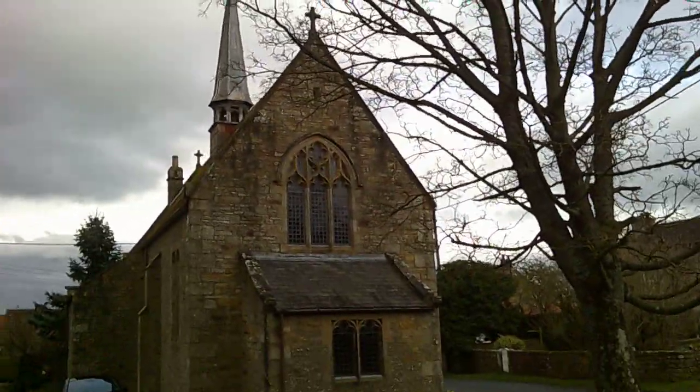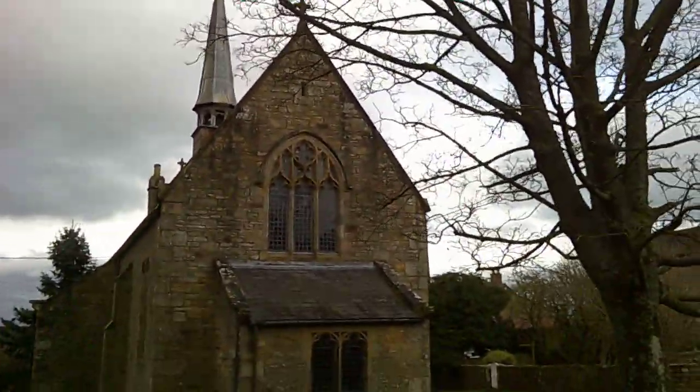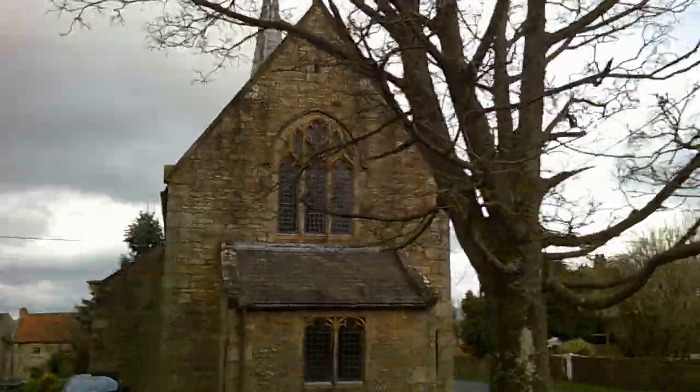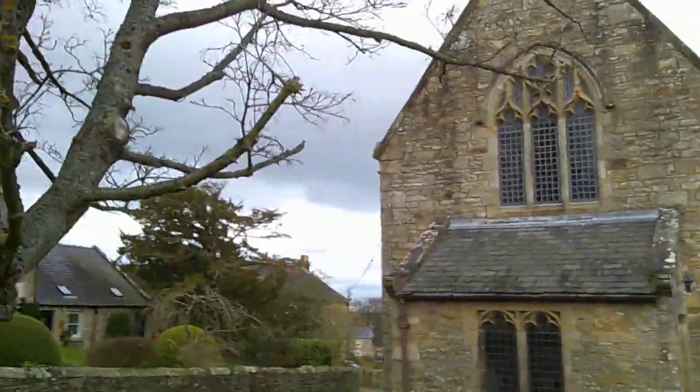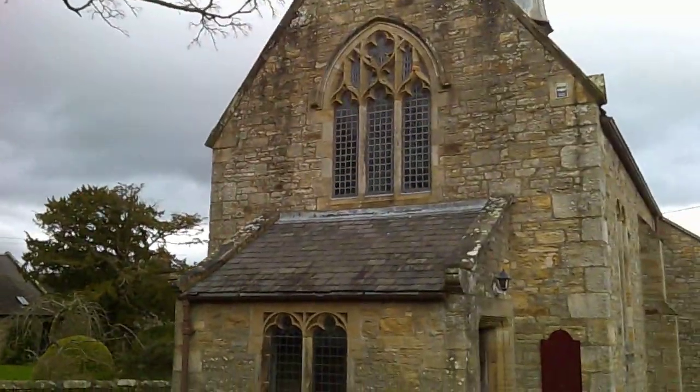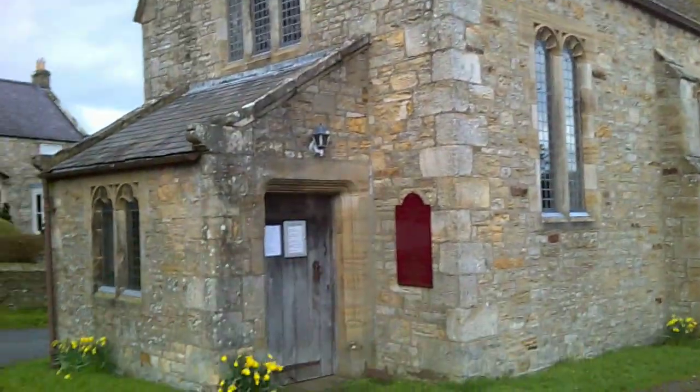Here we are on the north side. The north and south sides are very similar, so we'll have a look around the south side really, because that's the more interesting side. That's the side that's got the door in it, and it shows where the access was. Here we are. And as you can see, it's got a constrained site.